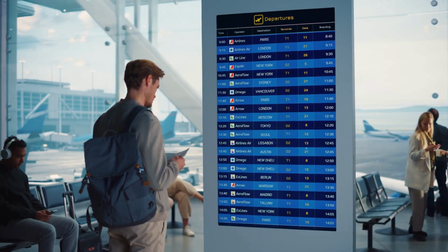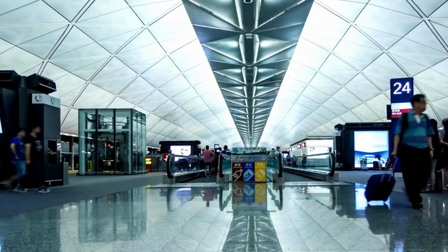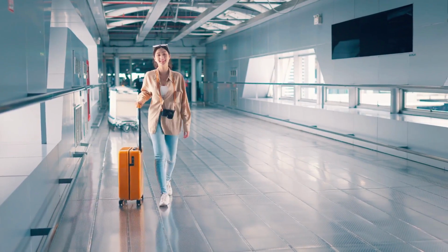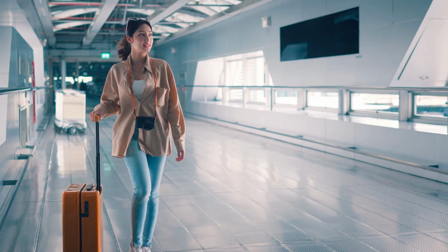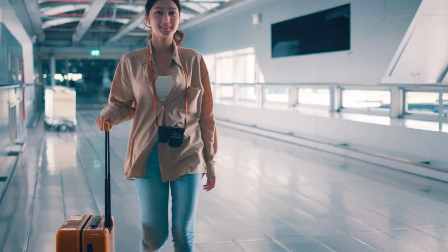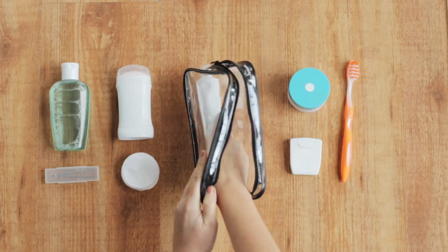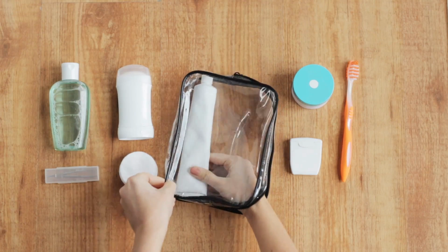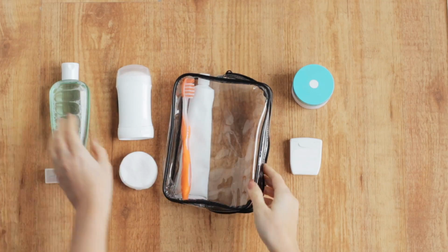Knowing what to expect can make all the difference. Ready to become a carry-on champion? Let's dive in. We'll start with the basics and work our way up to expert tips. By the end of this, you'll be a pro at navigating European airport security. First, let's talk about liquids. The 100 milliliters rule still applies, but make sure all your liquids are in a clear, resealable bag. This will save you time and hassle at security.